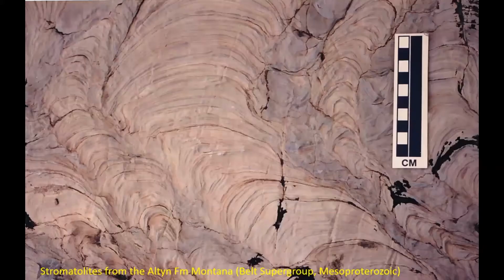Now, I was lucky enough to see these classic rocks in Montana in 1989. And this photograph shows us a beautiful weathered surface of these Mesoproterozoic stromatolites. They're between 1 and 2 billion years old, and they're from the Belt Supergroup.